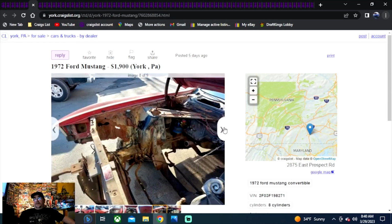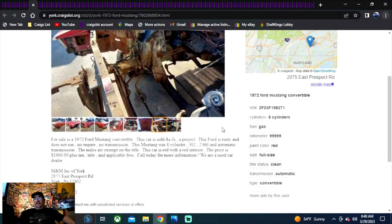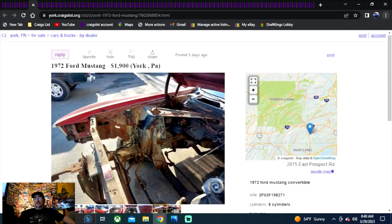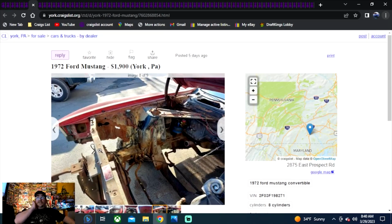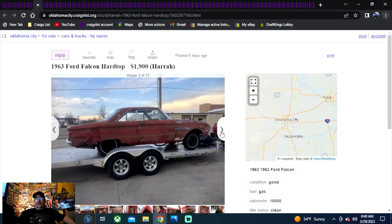So I know I've been yelled at about going through pictures too fast. Try to slow down there a little bit. But again, you always want to go look the car up. Make sure it's still posted for sale. I'm just showing you the areas that they're in, how much they're posted for, and how long they've been on here. It's going to be Oklahoma City here, 1963 Ford Falcon hardtop, $1,900.